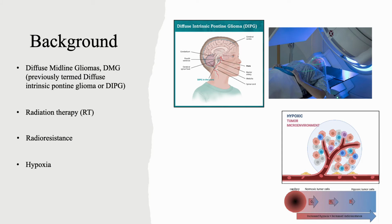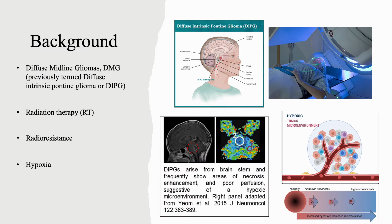Hypoxia has been considered as one of the most common features in solid tumors. It is a physiologically low level of oxygen tension which develops from uncontrollable cell proliferation and dysfunctional vascularization. Hypoxia is not only a change in the tumor microenvironment, it also modifies tumor metabolism and blunts the efficacy of radiotherapy. DMG tumors have also been reported to show low blood perfusion and regions of necrosis in a functional MRI study. This indicates that this tumor grows in a low oxygen or hypoxic environment that supports activation of hypoxia-inducible factors.